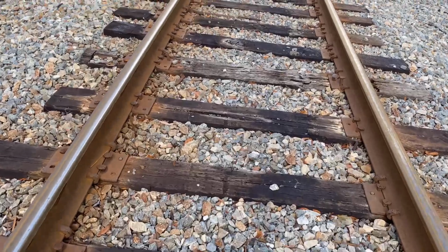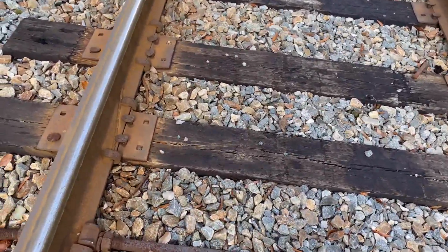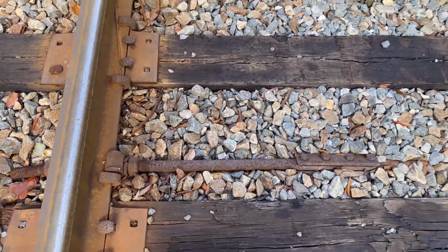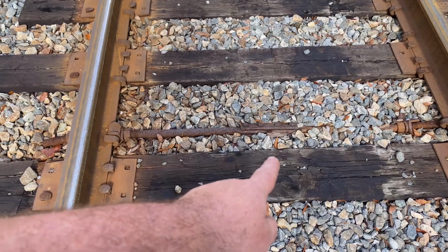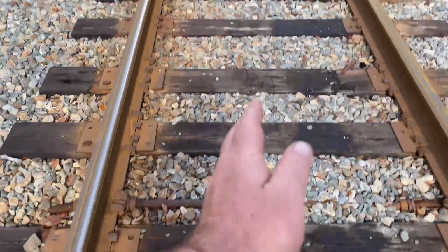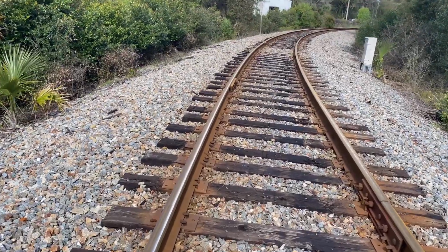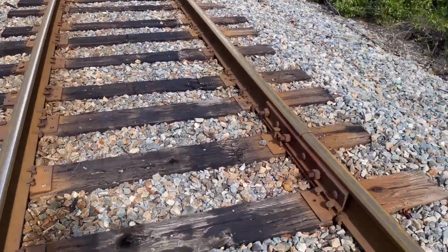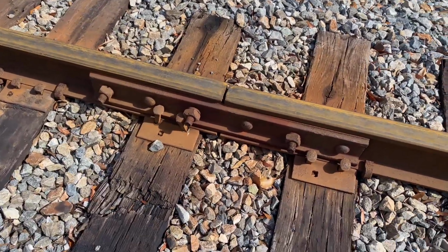I noticed something else here. That looks like an adjustable tie. I'm assuming it's to keep the tracks from spreading under the weight of it shifting as it comes around the curve, if it's coming too fast, or not sure. I do know the train has derailed in this spot several times.